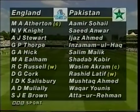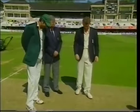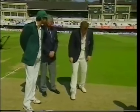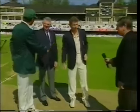In a three-match series, a good start is vital, and English hopes were high following a defeat of India and some erratic cricket played by the Pakistanis in their warm-up matches. Pakistan won the toss and chose to bat, and the formidable left-handed opening partnership of Amir Sohail and Zahid Anwar walked out to get the series underway.